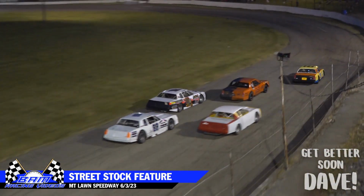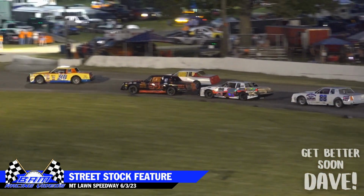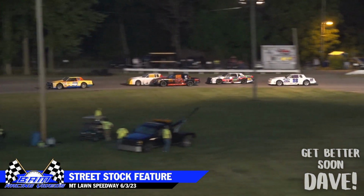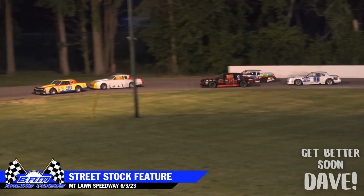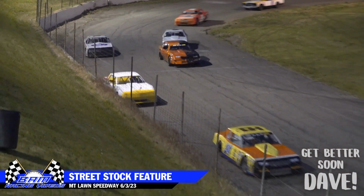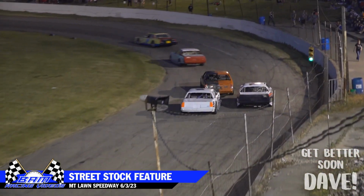Three wide on the front stretch as Amonette gets underneath the 95 machine of Phipps. He's going to play it safe, hit the brakes, and get back behind him. Let this play out a little bit more until it's a better time to pass. Now Amonette looks to the outside of the 95 of Phipps. Still your race leader is the 26 of Frankie Oaks, followed by Johnny McGee in the 10.